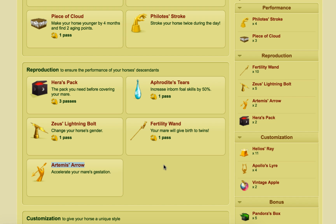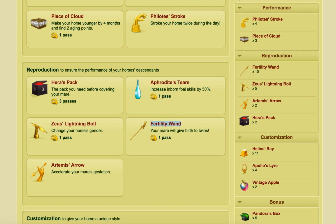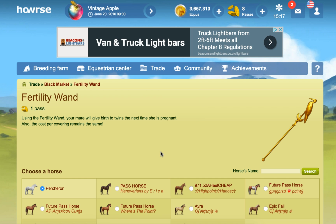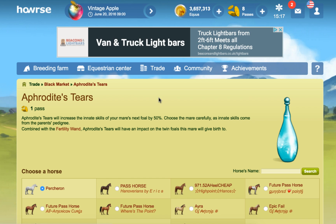If we go back here, the next one I'll talk about is the Fertility Wand. The Fertility Wand is useful in that it allows you to get twins, okay? And it needs to be applied to the mare before you cover her. Then also you have Aphrodite's tears, which increase the inborn skills of the foal, okay?